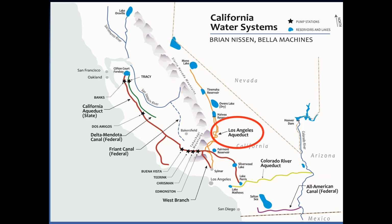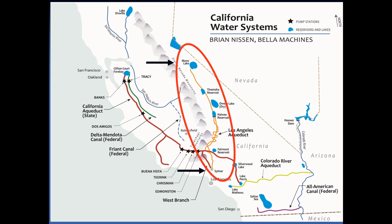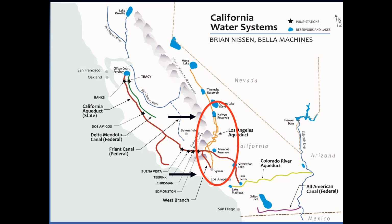The Los Angeles Aqueduct delivers water from the Owens Valley to Sylmar by gravity. The Los Angeles Aqueduct is actually 2 aqueducts. The first aqueduct is between Mono Lake and Sylmar. It is 233 miles long and it's over 100 years old. The second aqueduct is between the Highway Reservoir and Sylmar. It's 137 miles long and is 50 years old.